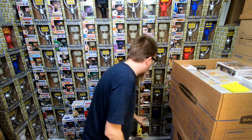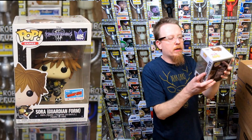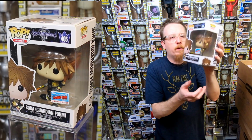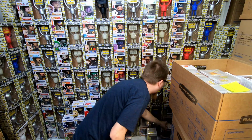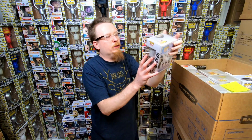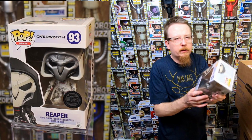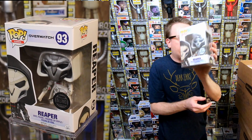Thank you, Edward. Okay, and then we had Sora, the Guardian form for the New York Comic Con. This one I have, so that one I'm going to put out for sale. I think actually a lot of the stuff he traded in was stuff I had already, and there are a lot of good $20 and $30 pops, which is great, because that's what people want. Okay, from Overwatch, we have Reaper. It's a Blizzard exclusive. Very cool pop. I do have that one already.